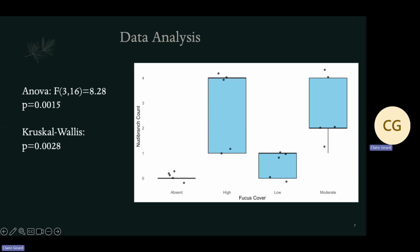The results showed a significant effect of fucus cover on nudibranch abundance. My ANOVA test returned a p-value of 0.0015, and my Kruskal-Wallis test confirmed the significance with a p-value of 0.0028. Post hoc tests showed that nudibranchs were significantly more abundant in pools with high and moderate fucus cover compared to pools with no fucus at all.